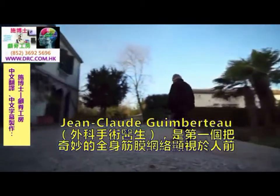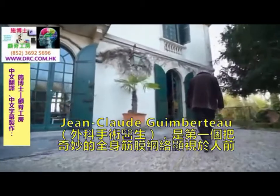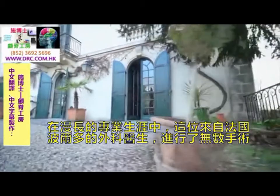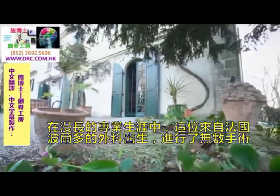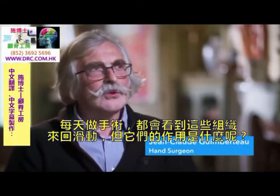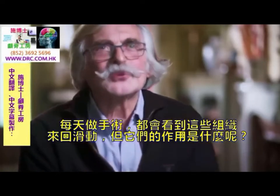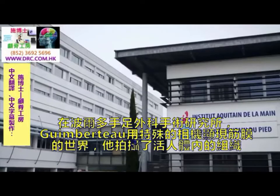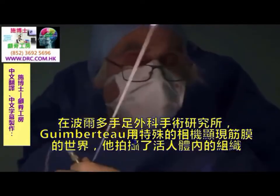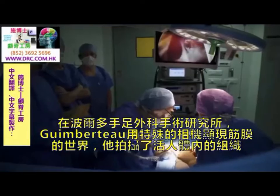Jean-Claude Gambertou was the first to render the fascinating full-body network of fascia visible to the naked eye. In his long professional life, the hand surgeon from Bordeaux in France has performed countless operations. In surgery, you see every day how the layers of connective tissue slide to and fro. But how does this connective tissue function? At the Institute of Hand and Foot Surgery in Bordeaux, Gambertou makes the world of the fascia visible with a special camera. He films the tissue inside the living body.